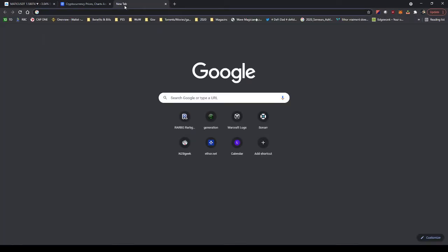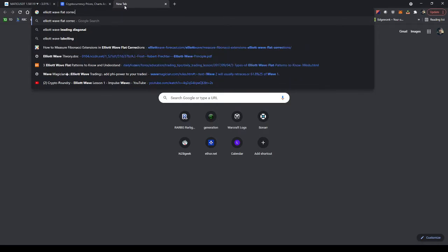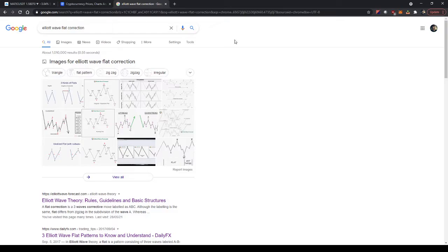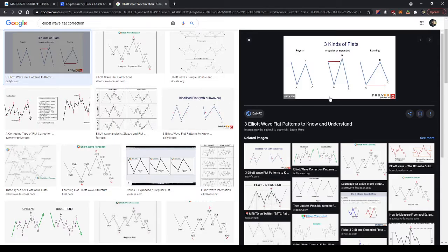So when you're not sure, what you do is type it out. So what's it look like so far? It's not expanded because the B wave didn't go higher. So it's either a regular or a running flat. So we have C finishing around where A is, or C falling short. So what I would do here is probably put my Odin zone falling short of A, and my stink bid zone maybe just below A.